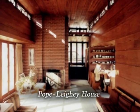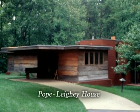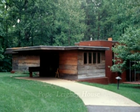So we wrote to Mr. Wright and asked him if he would design a little house like that for us. Then many months went by and we thought, well, Mr. Wright isn't interested in designing a small house for the Krauses. When finally we got a letter through the mail from Mr. Wright saying that you shall have your little house.